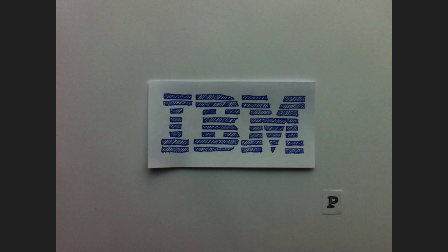Pretotyping is best explained by giving you an example. This is back in the 1980s. IBM was ruling the whole setup of the QWERTY keyboard, the keyboard that we have in front of us. They were selling typewriters, personal computers, stationary computers, etc. But they wanted to sell some more.